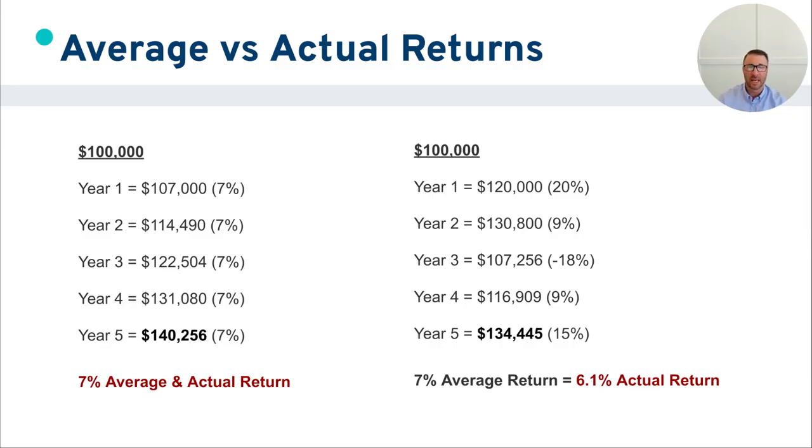So if you use this as an example, year 1, 20%, great returns. Year 2, 9%, again, better than 7, right? So you're up to 130,000. But year 3, we have a down year, right? So it drops 18%. So not even a drop, not a 38% drop or something like 2008, which could take 10 years to make up the difference, right? And then year 4, again, nice strong growth, 9%, and year 5, 15%.